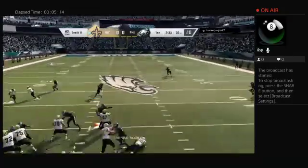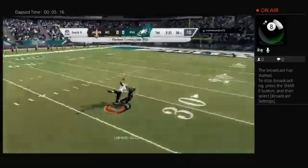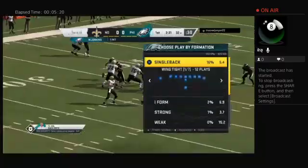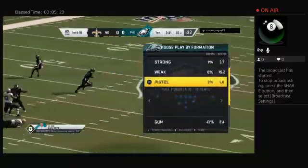From the gun, it's Breeze. He's going to float. Is this intercepted? It is. It's intercepted. Breeze picked off by his former teammate, Malcolm Jenkins.